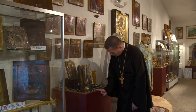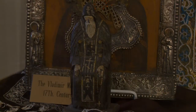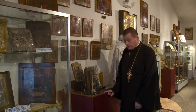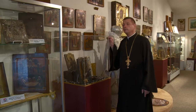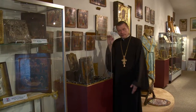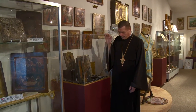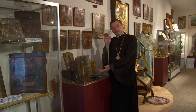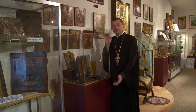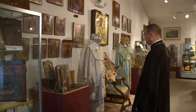It's the only canonically accepted three-dimensional icon. It's Nil Sorsky, and as you can see, if you went on a pilgrimage to his monastery in the early days in the old Russian Empire, many of these were given as gifts of your pilgrimage. So it's considered an acceptable form of iconography that we have here.